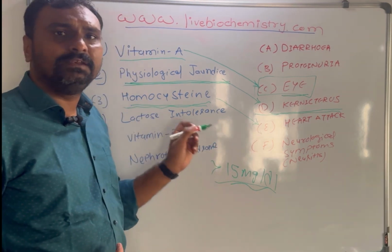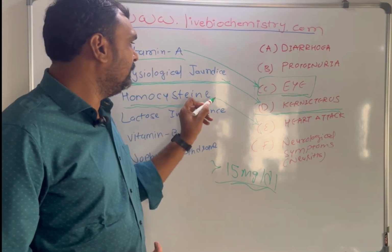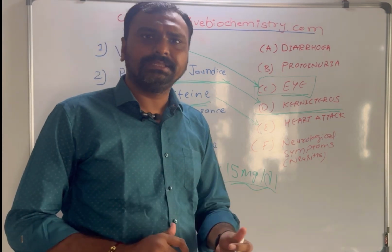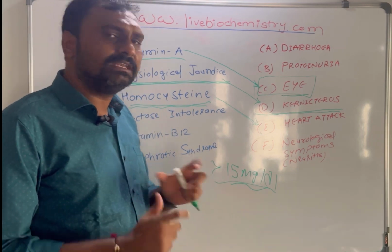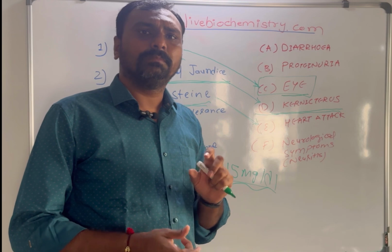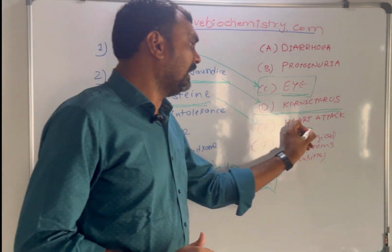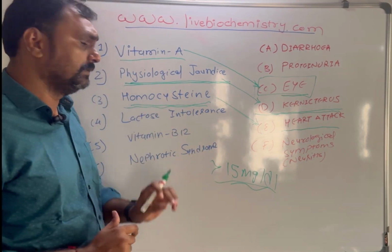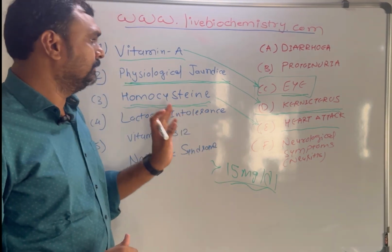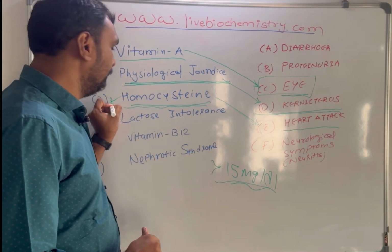Also, the homocysteine will interfere with the endothelium lining of the blood vessels, and it will interact with the lysine residue of the collagen, so that it will interfere with the collagen synthesis and ultimately the lining of the endothelium of the blood vessels, and it will lead to plaque and atherosclerosis and lead to the heart attack. So this high homocysteine level is a cause of heart attack in young patients. So you have to always check for the homocysteine level.